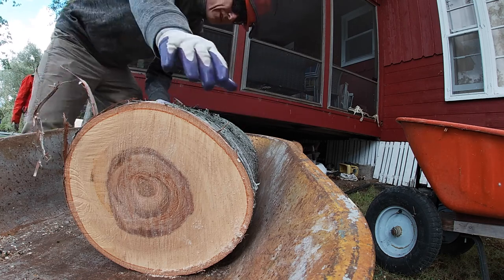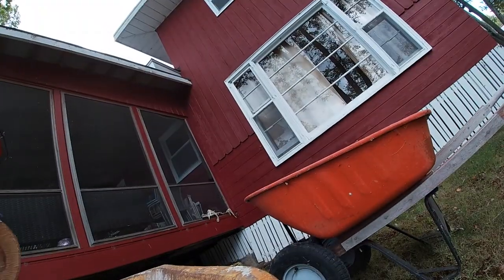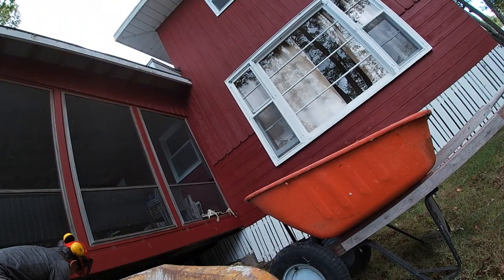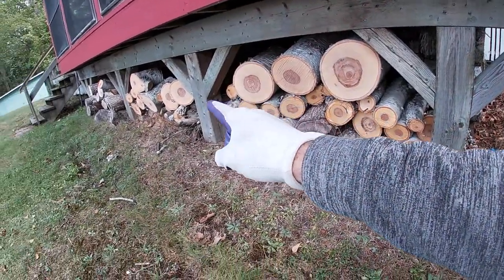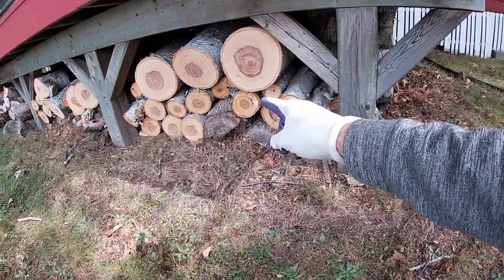These will dry and we'll hit them with the log splitter in the spring to make beautiful firewood. There we go. Also down this side here, we've stacked a lot of the birch here. It'll dry and cure nicely over the winter months.